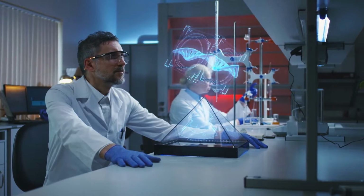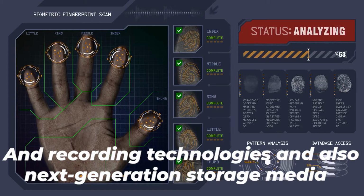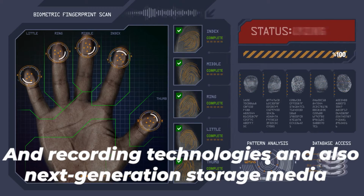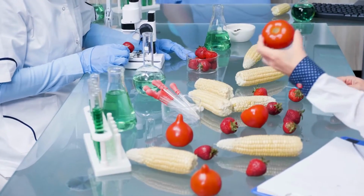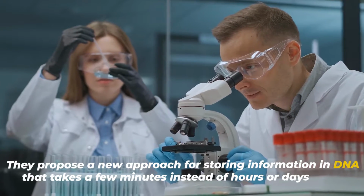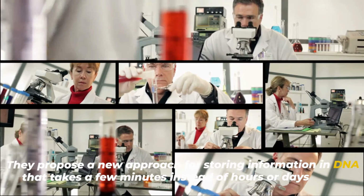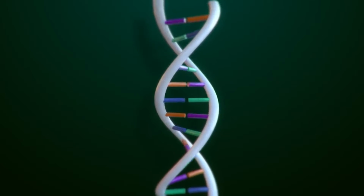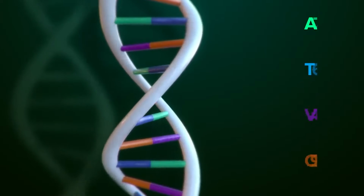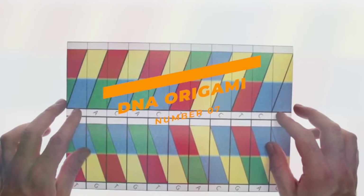Using DNA as a high-density digital storage device can pave the way for improvements in biosensing and recording technologies and also next-generation storage media. But scientists have yet to overcome limitations that would allow the technology to flourish. They propose a new approach for storing information in DNA that takes a few minutes instead of hours or days. The researchers employed a unique enzyme technique to create DNA that stores rapidly changing information from the environment straight into DNA sequences.